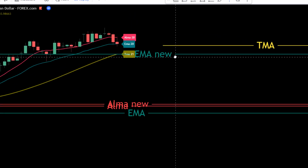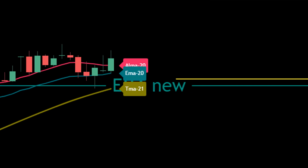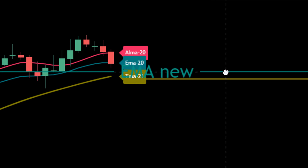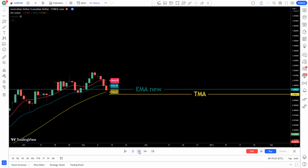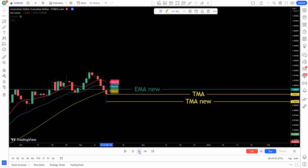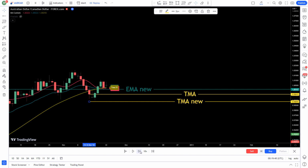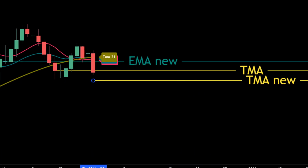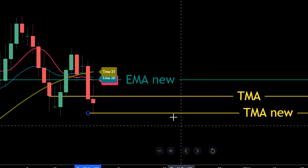Price finally closes below the EMA and we move our stop up. Readjust it one more time before actually exiting. Last trade is TMA and set the new stop with just a little breathing room. Readjust, and this time was slightly worse than our original exit.